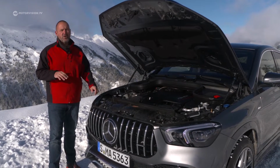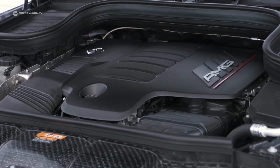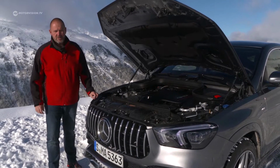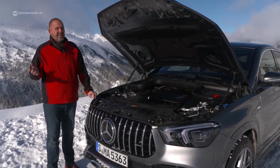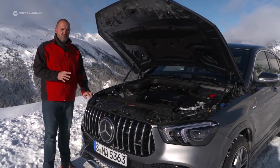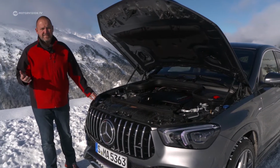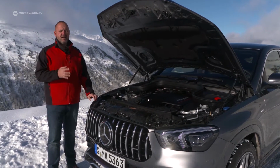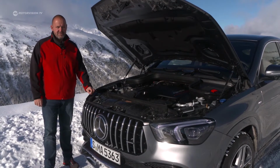On top of this, for all the performance guys, you will find the AMG 53 at the moment, which now offers 435 horsepower, but there will be a 63 as well. I don't have the date, but it will come. Important with the GLE Coupe is that all the cars at the moment offer an automatic gearbox, and all the cars are 4MATIC cars, which means you have all-wheel drive always on board.